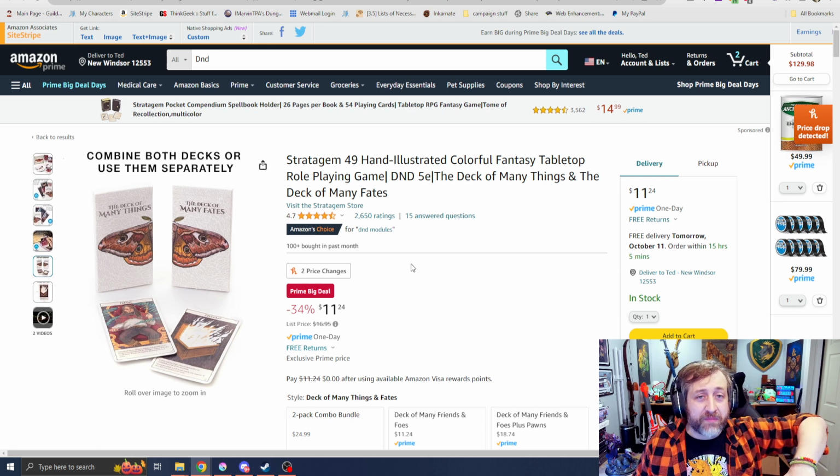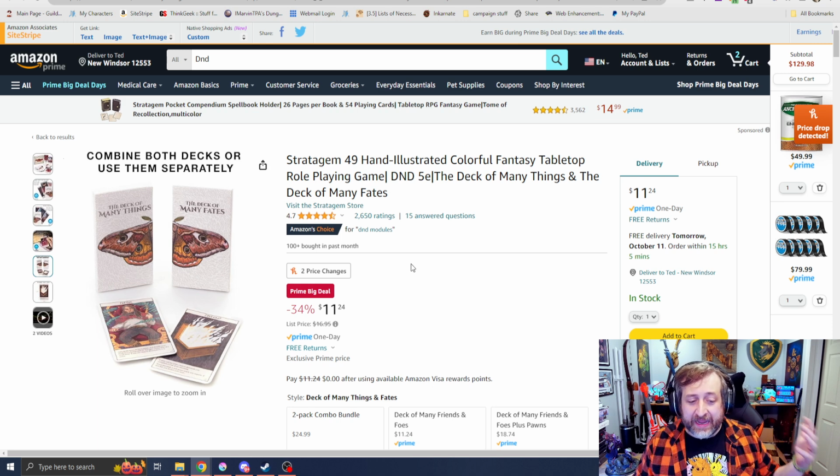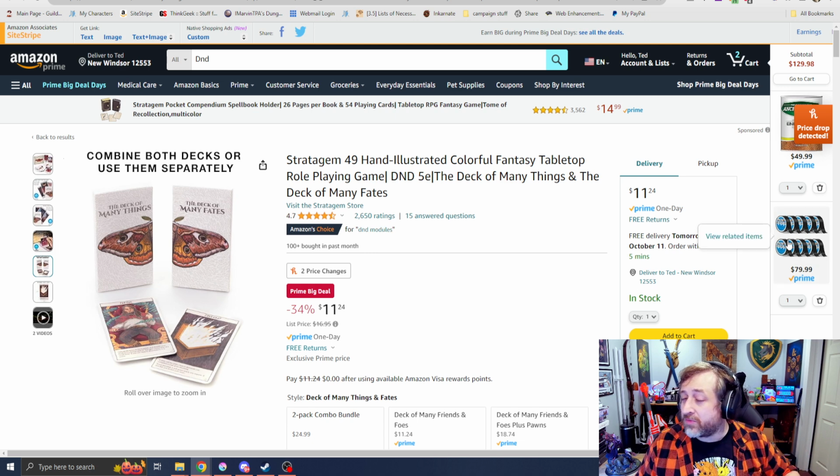Now I know the book of many things is coming out not too far around the corner, but if you're looking to get a handcrafted, hand-illustrated set of cards right now, for $11, this is going to be way cheaper, and you're going to get the extra benefit of the deck of fates that you can choose to use or not.